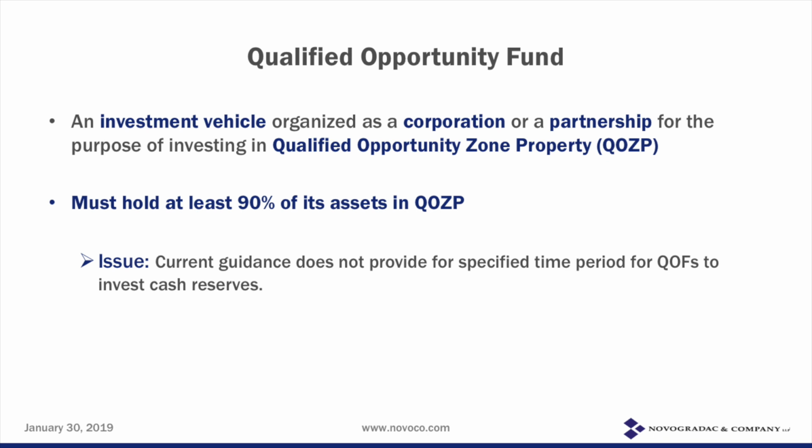We'll talk a little bit about that, but there's no safe harbor right now within the IRS rules that allows a fund to basically hold cash for any reasonable period of time. So it's one of the things that, as we look at the practical implementation of this incentive, we've pointed out to the IRS as an industry, and we've urged them to provide some regulations that allow a bit of a safe harbor, a little bit of a runway for funds to invest the proceeds that they receive from these gains into qualified property.